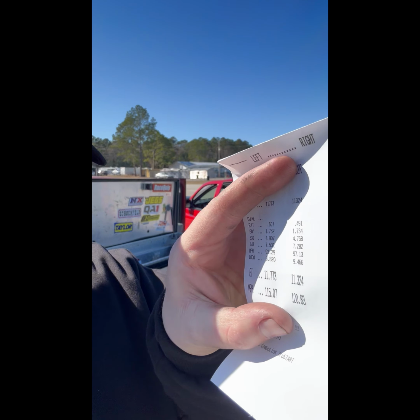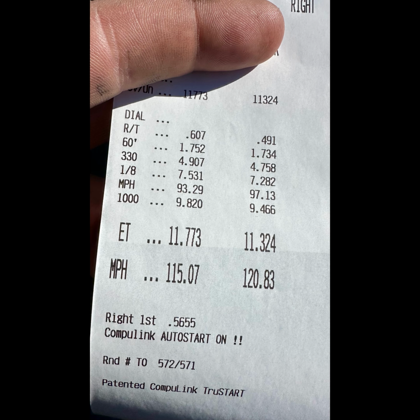All right, guys, first day of Sick Week. We ran, you guys can see that, an 11.324 with 100 horsepower taken out of the truck. So that's not going to cut it. What we're going to have to do is go back up, make a run, and slow it down even more. There's still more in it, so that's what we're waiting for.